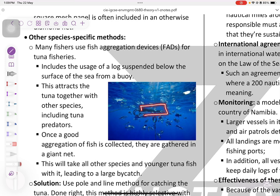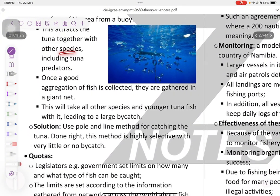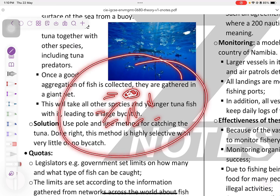Okay, it's a log over here. So it's placed there on the surface of the sea from a buoy. This attracts the tuna together with other species, including tuna predators, but mainly tuna. Once a good aggregation of fish is collected, they are gathered in giant nets. So it's like a bait for them. They collect, all the fish come here, and once they find the population of fish is a lot, or that log attracted a lot of fish, they're going to get a net and collect them all together.